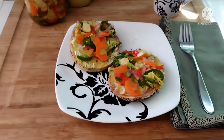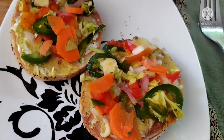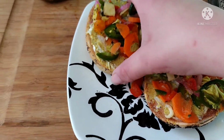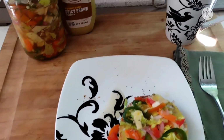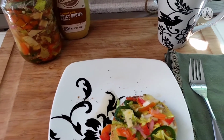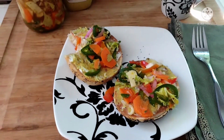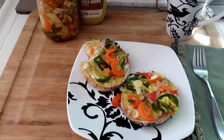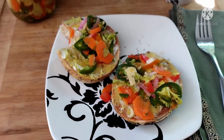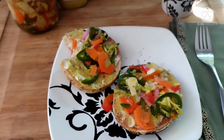Okay, so let's go ahead and take a bite. I did put a lot of vegetables on top just because, well, gosh, why not? So let me take a little bite really quick. Oh my gosh, I had to pause because it was a big bite. And I just want to say the aromatics when you're bringing it up to your mouth is amazing.